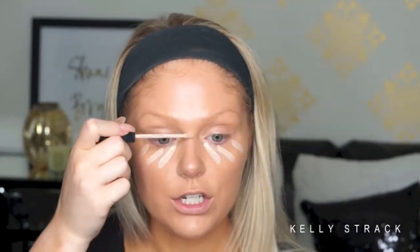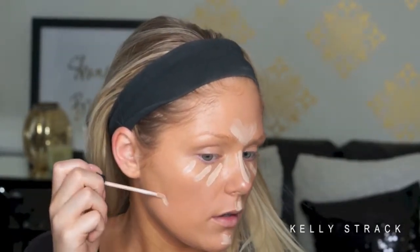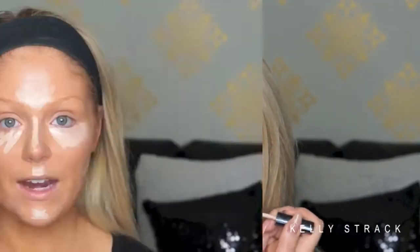I just kind of do lines down the bridge of my nose, above my Cupid's bow, a little bit in between my eyebrows, on my chin, and right beneath where we would typically contour. So we would typically contour here, so I'm going to do it right there. Then again, going in with a beauty blender and blending that all out.